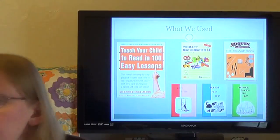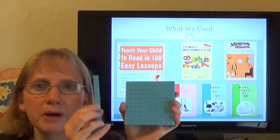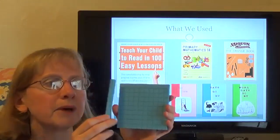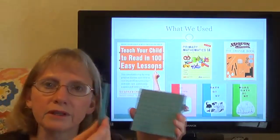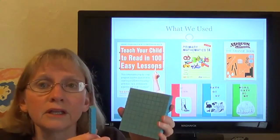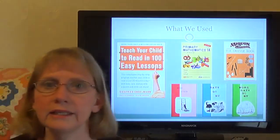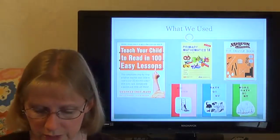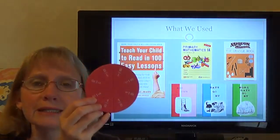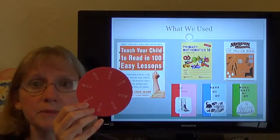And then we also used manipulatives. Those are things that they could pick up and use as part of learning. So this is a 100 block, this is a 10 stick here, but we used these kinds of things for math so that they had something that they could tangibly touch and look at and move around as they were learning about different math concepts. We also had things like these fraction wheels. So again, something that they can pick up and use and see and feel and understand the concept better because they have something in front of them that demonstrates it.